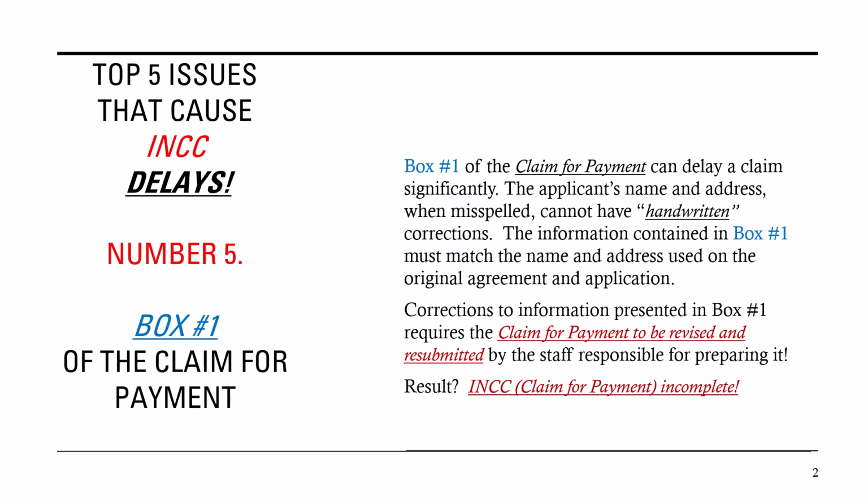Box number 1 of a claim for payment is reviewed first of all by the specialist in the MACS group, by the administrator, by the program manager for conservation grants, and also by fiscal services for accuracy of the recipient's payment profile. And a payment profile is the information in box number 1. That's their name and address and zip code.